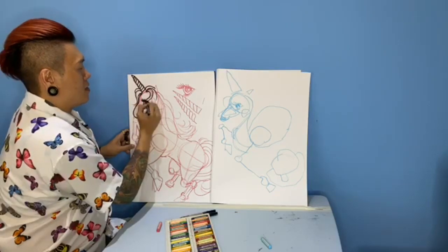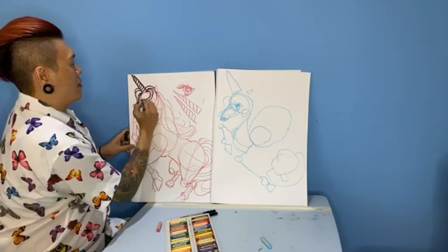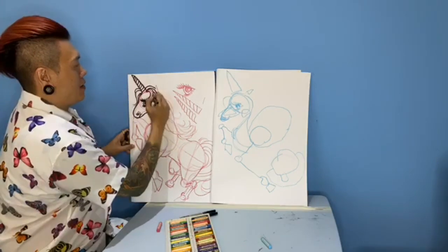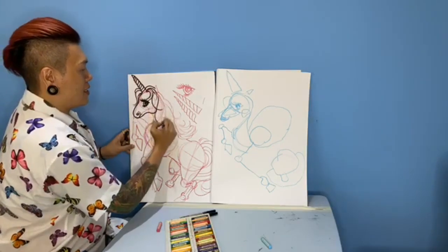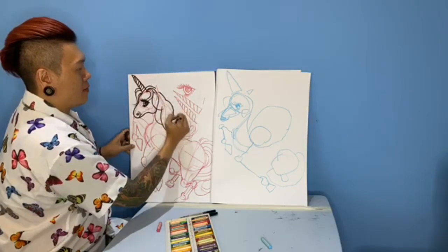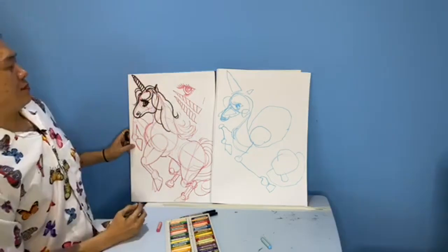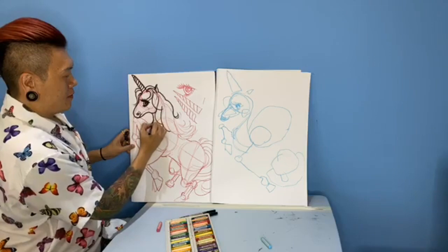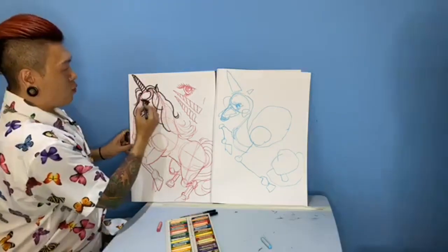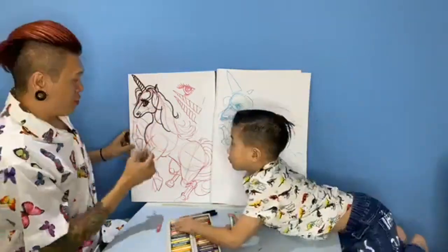Okay, and detail the eye. Okay, the eye bit. Then the mane. Just pick out the lines that speak to you. The torso, the bosom of the horse. If you want to, you can actually add one small line here. This is the bridge of the nose.